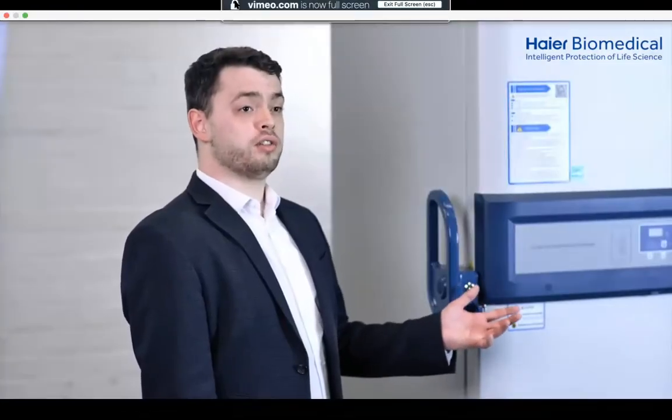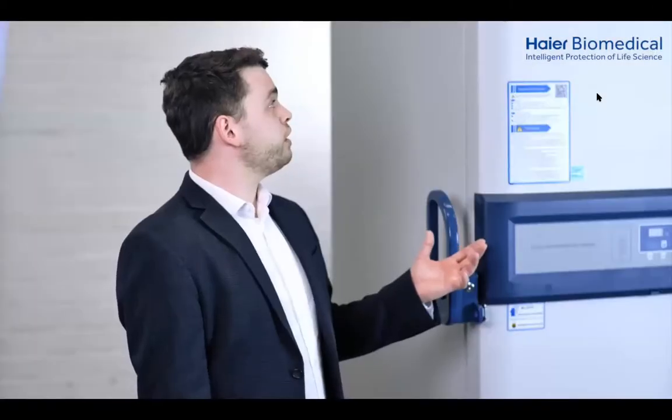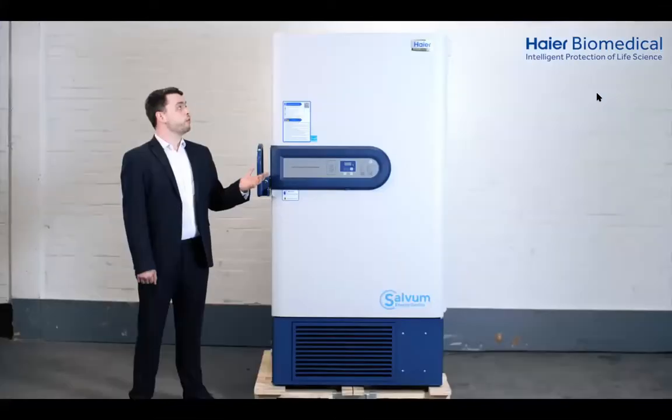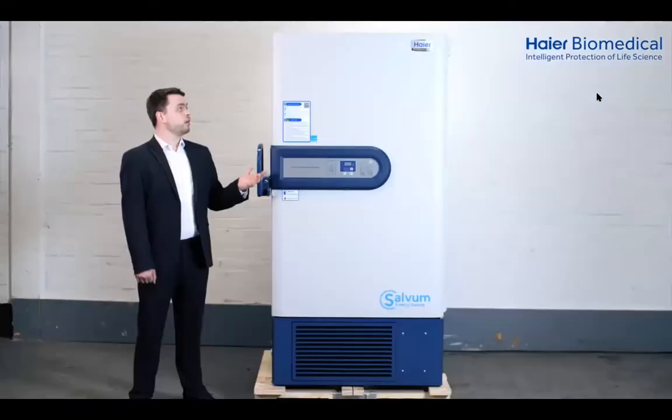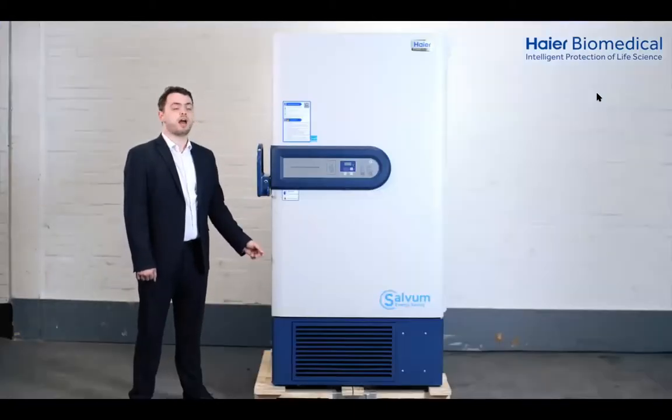This is our J series, Salvum, low energy range of ULT freezers. The J series is our most popular range, as well as the range with the largest variety of sizes, from 100 liters underbench and chest to 828 liters with a 60,000 cryovial capacity. From 578 to 828 liters, the J series has independent verification from Energy Star. The compressor system is a high efficiency cascade system, and the refrigerant is hydrocarbon. This allows for low noise and even lower energy figures.